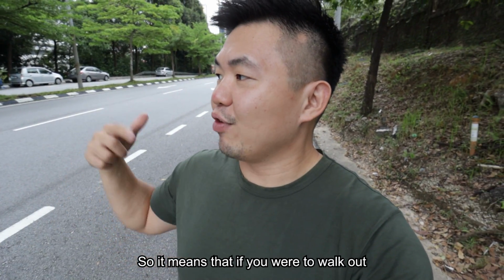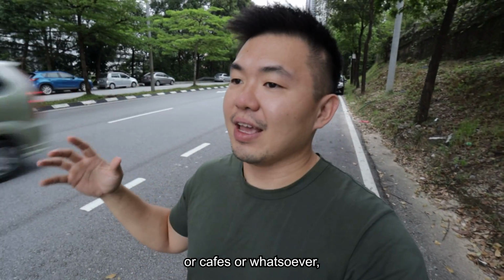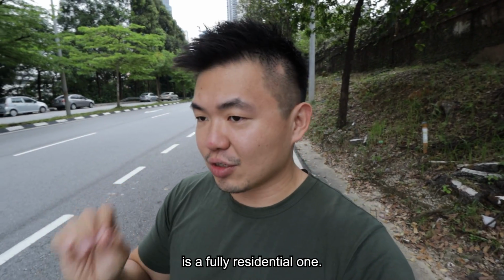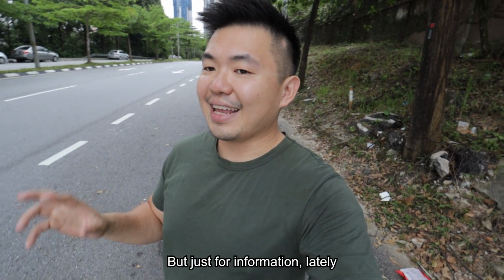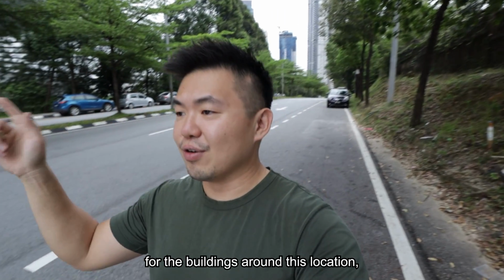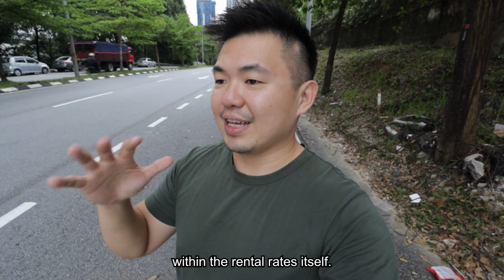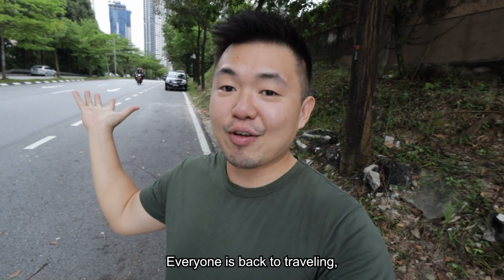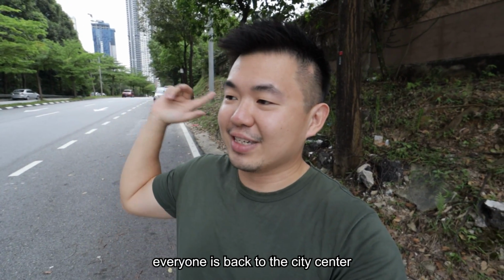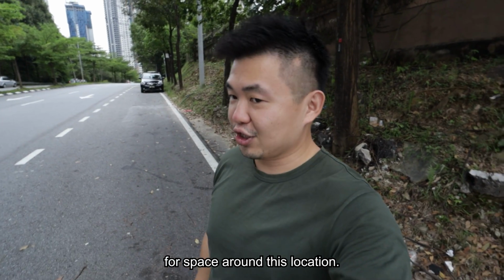So it means that if you were to walk out to look for food or cafes or whatsoever, those will be the closest, as the project is a fully residential one. But just for information, lately things have kind of turned around for the buildings around this location, and it's greatly reflected within the rental rates itself. Everyone is back to traveling, everyone is back to office, everyone is back to the city center, and that further drives the demand for space around this location.